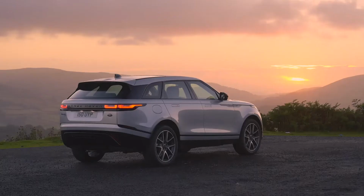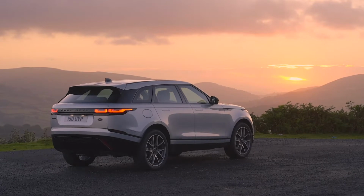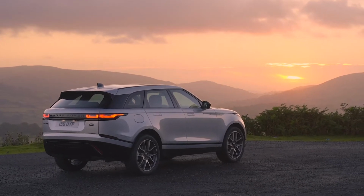Hello, I'm Colin Kirkpatrick, Chief Product Engineer. Welcome today to Land Rover's Design Studio here in Gaydon. We're really excited to be able to introduce the newly updated Range Rover Velar.